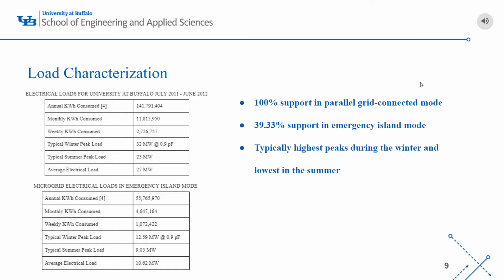This slide demonstrates key information and characteristics about the loads connected to the microgrid. When in parallel grid-connected mode, the entire UB North Campus will be supported by the microgrid in parallel with National Grid service. The average load for the entire campus is 27 megawatts, with typical peak loads at 23 megawatts in the summer and 32 megawatts in the winter. The campus consumes about 142 million kilowatt hours throughout an entire year, with an estimated 11.8 million kilowatt hours per month, or 2.7 million kilowatt hours per week.